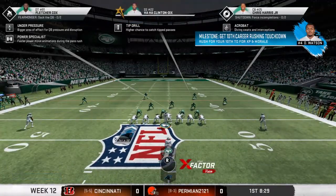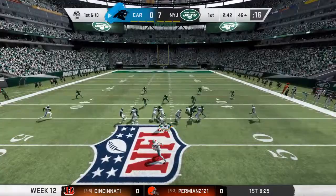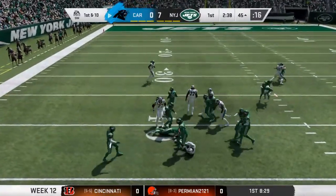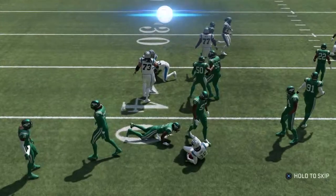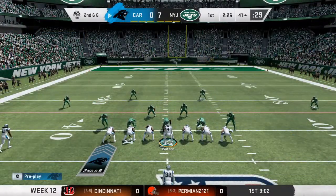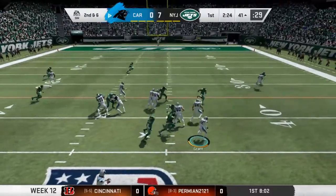And we've seen the confidence rise, haven't we? It borders on arrogance now, and that's that good arrogance, believing you can run the football whenever you get good and ready. And this winds up a gain of 4 to the 41. They give him 4 yards there. It'll be 2nd and 6.